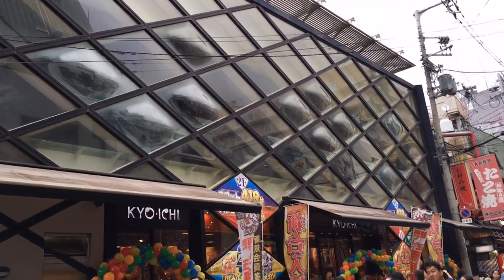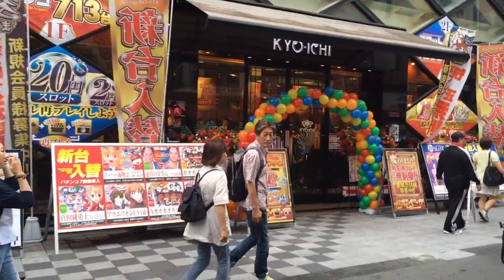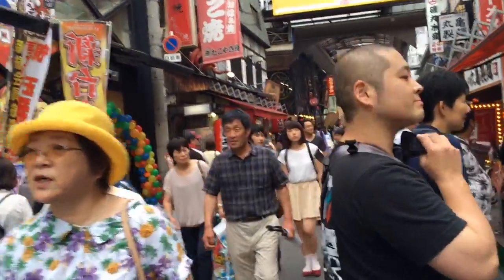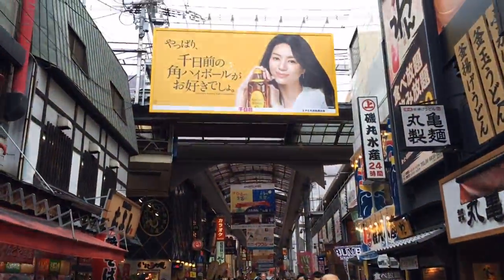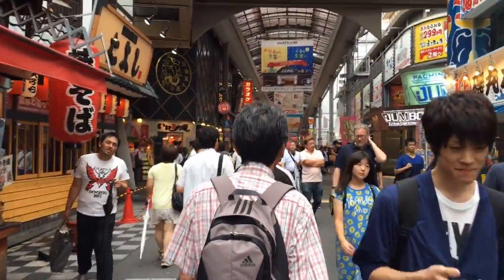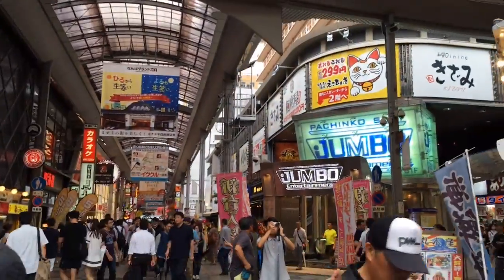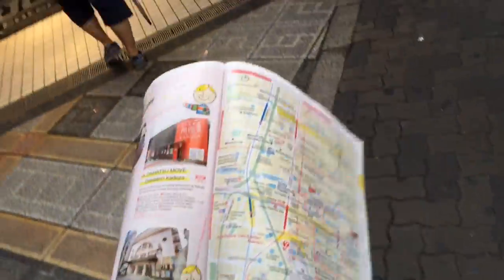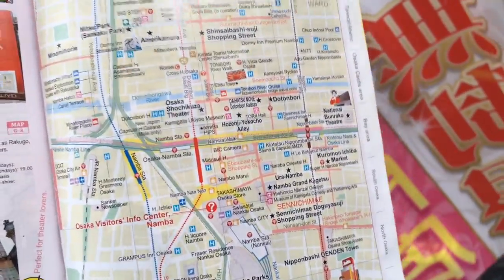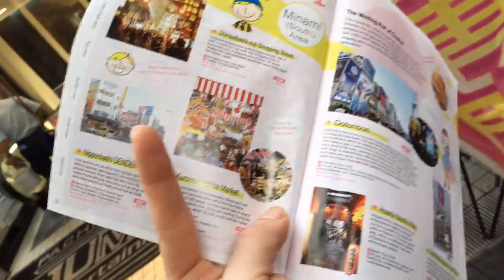This looks like the Prada store on Omotesando Road. It's got that same style of convex diamond glass, but this is Kaio-ichi. Looks like a pachinko hall in Tokyo, Omotesando Road. Alright, we want to go to Ora Namba. I don't know if they have an entry for it here.